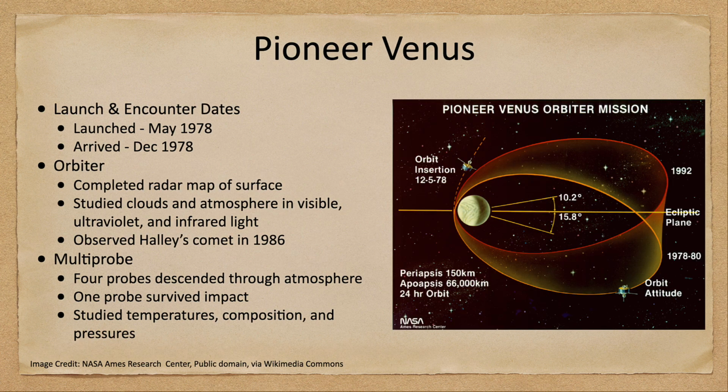The Pioneer Venus probe was launched in May of 1978 and arrived at Venus a few months later, in December of the same year. We can see here the orbit that it took and the orbit that it had around Venus. So this is as it's coming in there. You can see from the top the dashed line is as it came into its orbital insertion in early December of 1978. And we see that it had a very elliptical orbit.